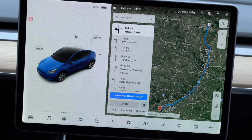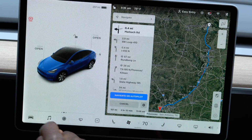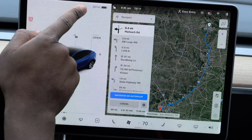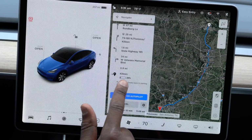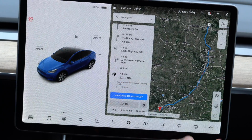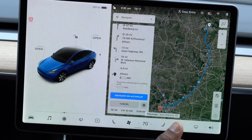Okay, here we are on the main console. So 2 weeks ago, or actually 3 weeks ago, I had to go to this little city called Killeen, which is about 2 hours 32 minutes from here. If I were to do that same trip right now, I'm at 257 miles, and by the time I get to Killeen, the battery is going to be at 20%. So obviously I didn't do my homework and I just took off. I think when I left, I had about 280 miles.